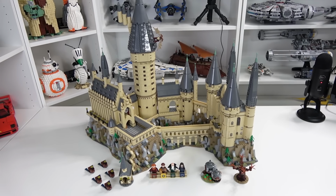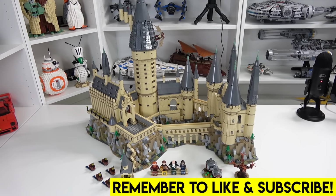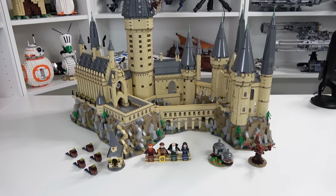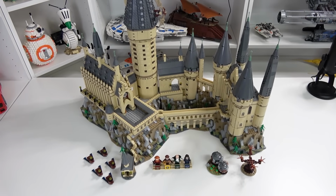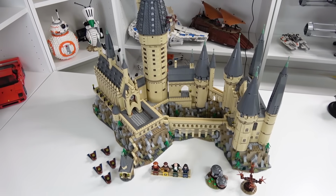Today we're going to be taking a closer look at and reviewing the second largest Lego set ever produced. This is the Lego Harry Potter Hogwarts Castle, consisting of 6,020 pieces. It was released in September of 2018 as official Lego set 71043. It is absolutely enormous.